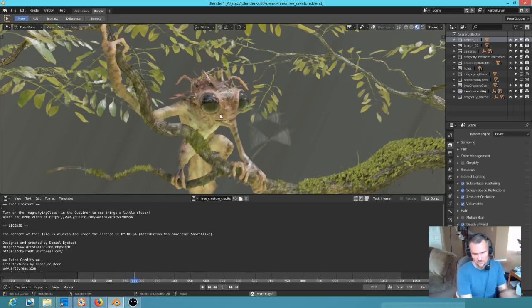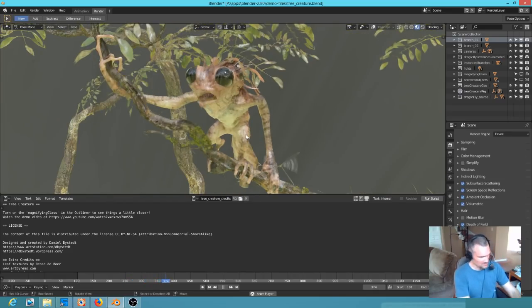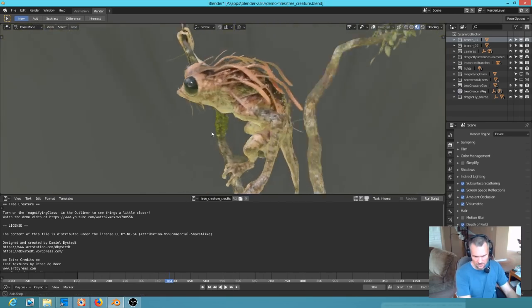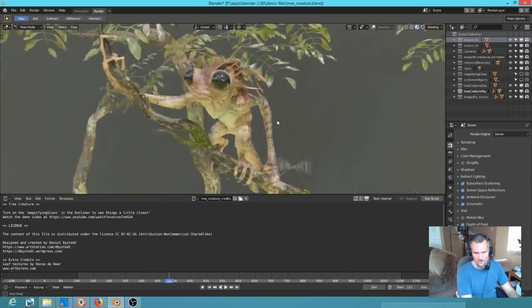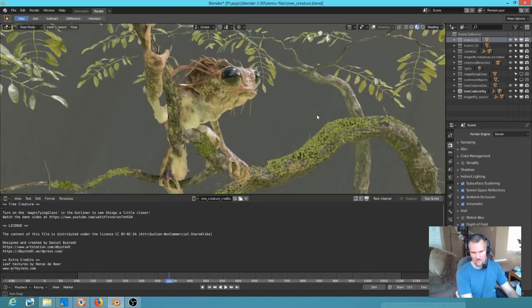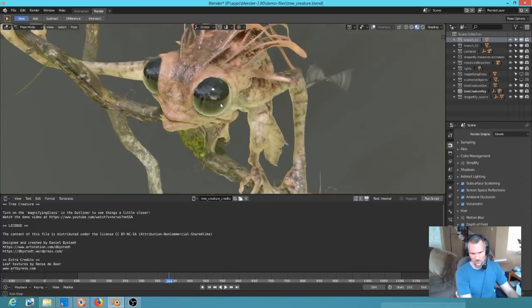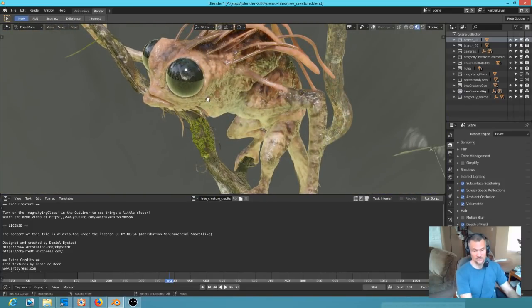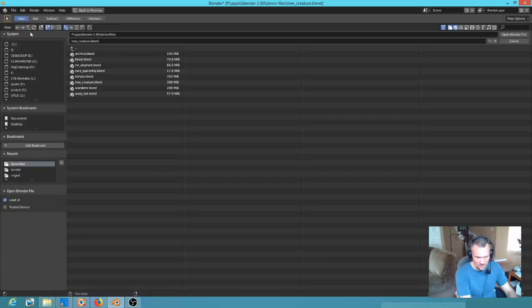Let's go ahead and stop the animation so we can sort of dolly around. Okay, so would it be worth looking at getting a newer video card? I would assume so, but you know, this is incredible. So I don't want to waste too much time on this. I'm going to give it up to 10 minutes, so let's just kind of go through.